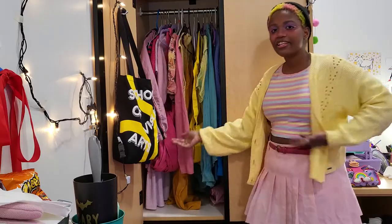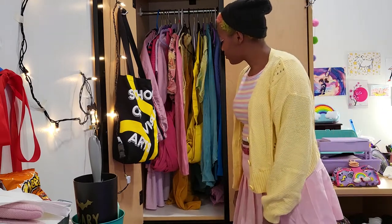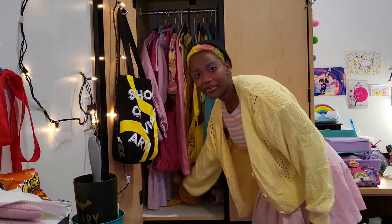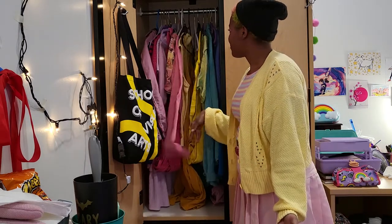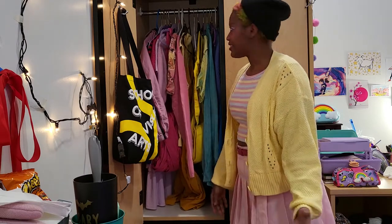This is my lovely little wardrobe area. I'm not a huge fan of these wardrobes just because it's not tall enough for all my longer things to be fully hanging, so there's wrinkles at the bottom, but it's fine, I guess. It's free. Well, I mean, it's not free. I pay money to live here, but it's here, so I use it.